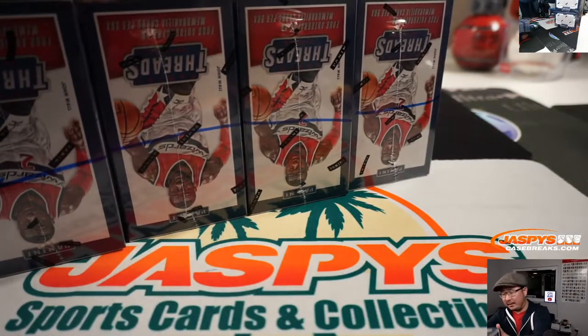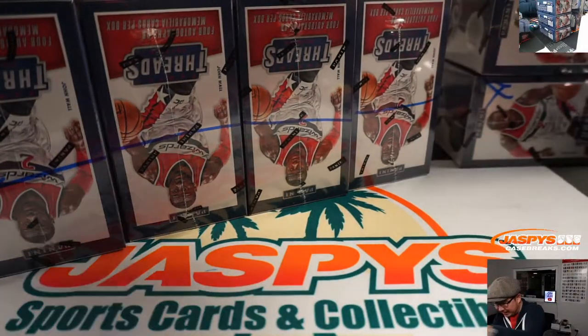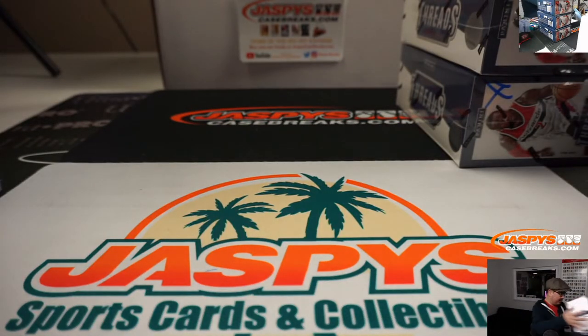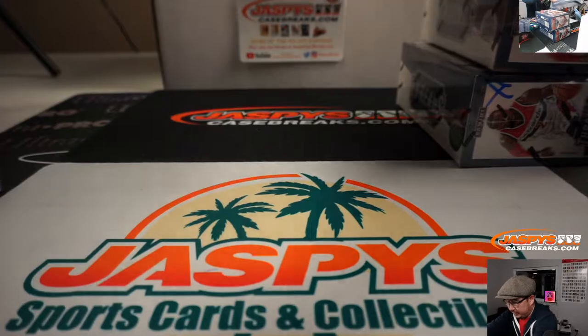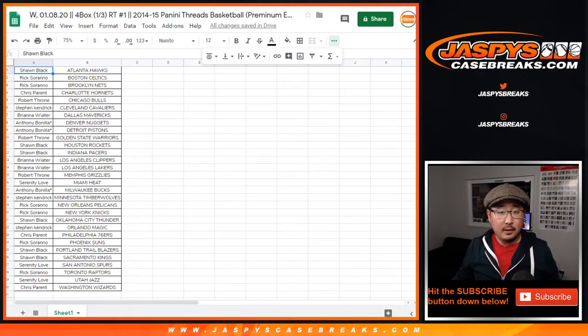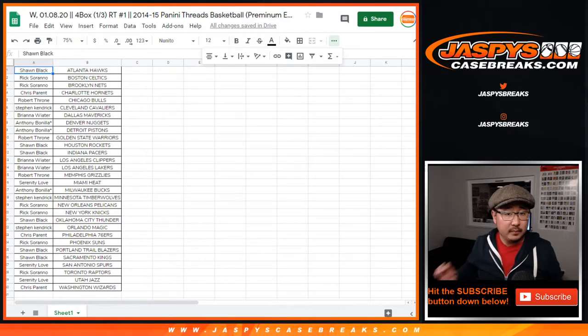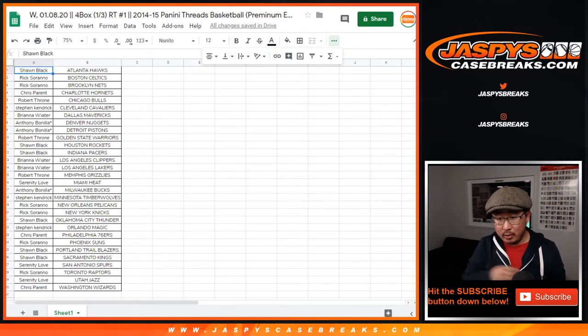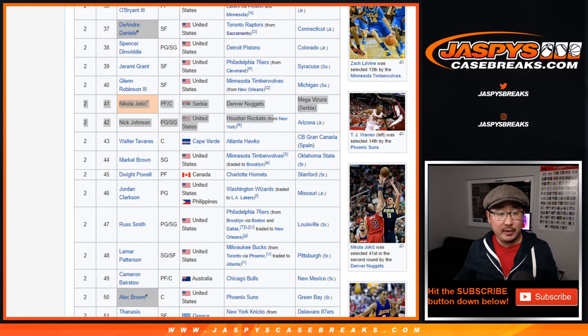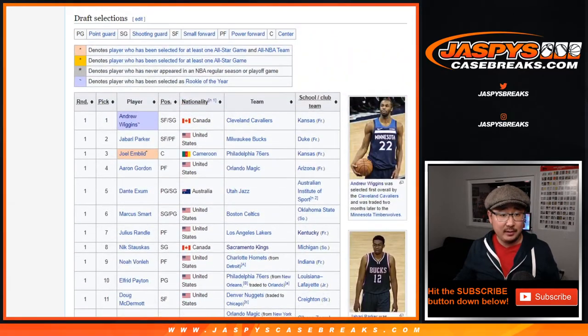I don't know if there's any good vet stuff, and usually the hoop basketball, they usually do add some vet stuff. Let me dig up a checklist before we get this break going. All right, so there are the X's right here. X marks the spot. Any trades, ladies and gentlemen? Anyone trade Bucks and Pistons, Anthony Bonilla is wondering. Remember, keep your 2014 draft class in mind. I'll drop that link into the chat.